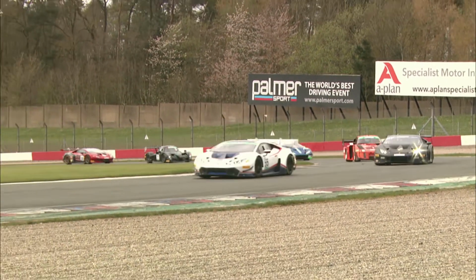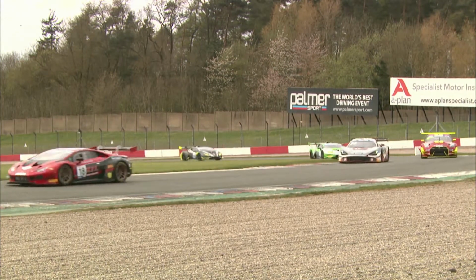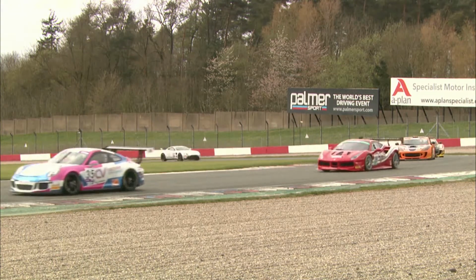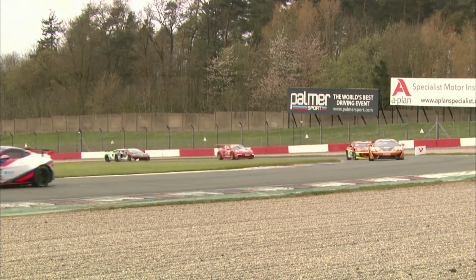So there's plenty of racing coming up, 7 racing weekends, 4 races in total over each one of those, so 24 rounds for the championship, and the total from all championship rounds count as well. There are no drop scores in this series, so you have to remain consistent all the way through.